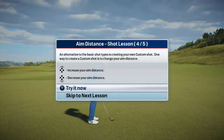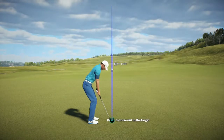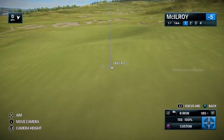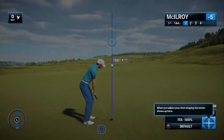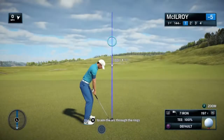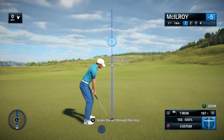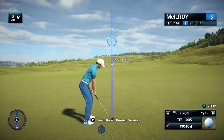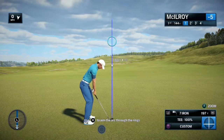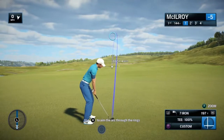There we go. Creating custom shots starts with knowing how to change your aim distance. Change your aim distance to aim at the target and pass this lesson. You can further customize your shots by using shot shaping. Your shot shaping meter will show up here when you are actively using it. Change your shot shape to aim through the rings and pass this lesson. There you go.